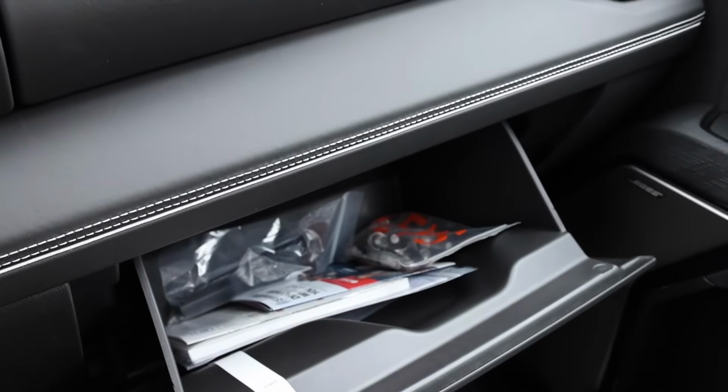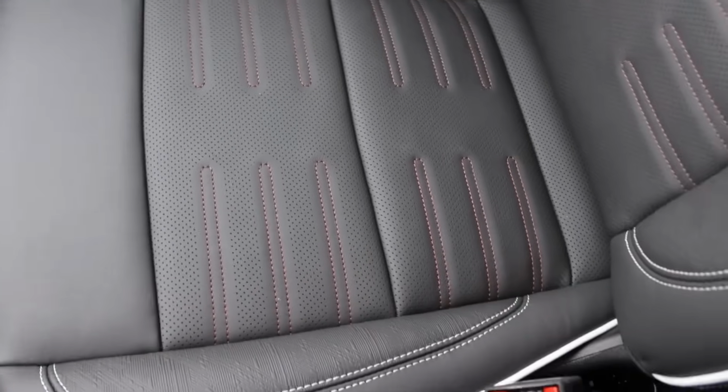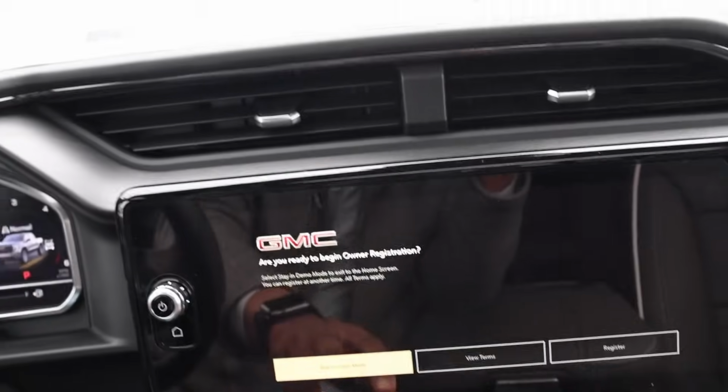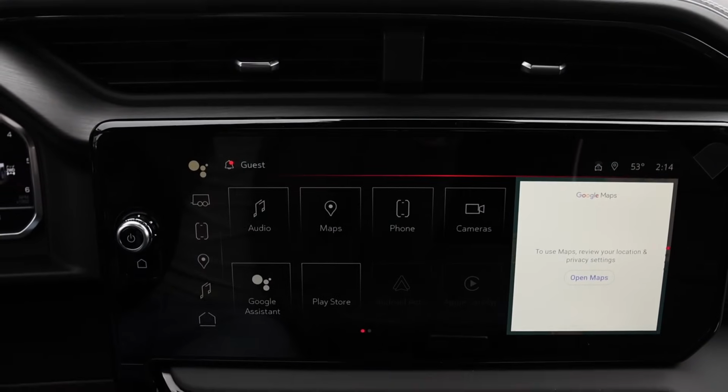They also give you the tire pressure monitoring system for your trailer. And look at the details on these seats. White piping and stitching, red stitching. Let me go ahead and show you guys the massager. So it's only gonna be for the top part of the seat.